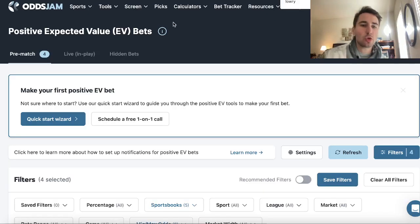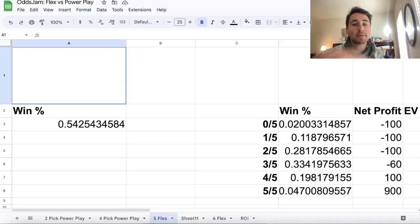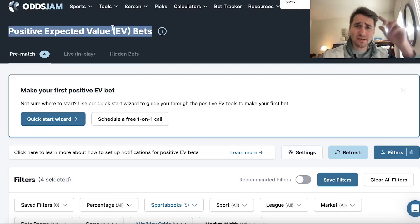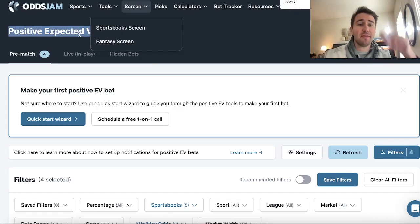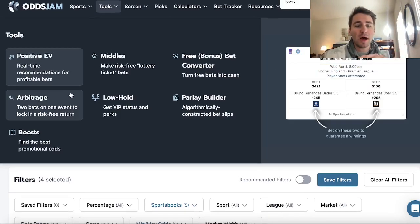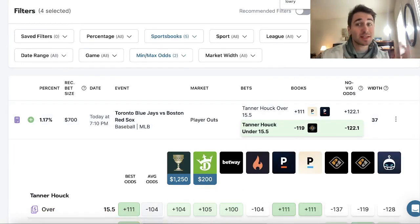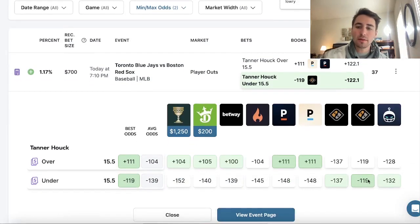So essentially, the tool I use to find player props on PrizePicks that are winning over 54.25% of the time is first the OddsJam Positive EV tool. You just go to Tool, Positive EV, and all this tool does is it shows you player props on PrizePicks that are winning over 54.25% of the time. And it does that by looking at the sportsbooks.